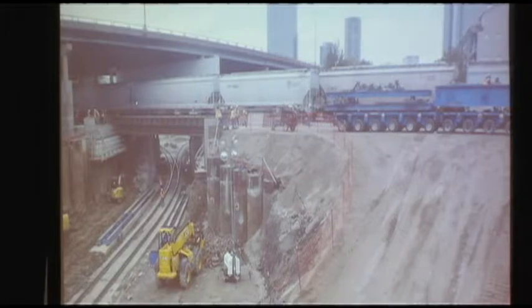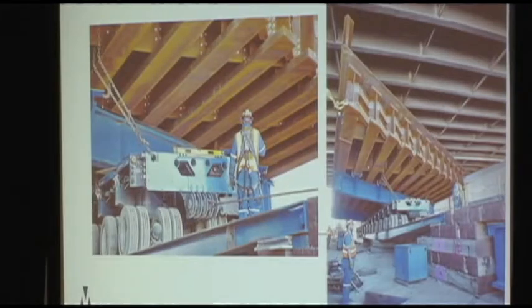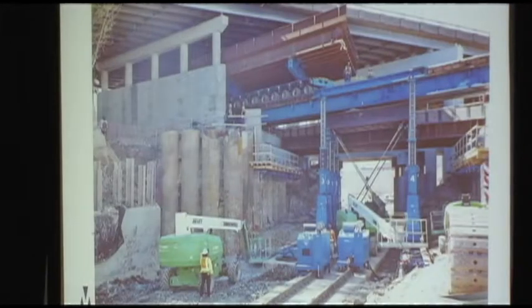To launch the bridges, I think AWH brought in Buckhalter as a specialty firm. We did a runway girder system to span the hole, and then they had an SPMT, which is a special mobile unit that could lift the bridge up and roll it into place over the hole itself.